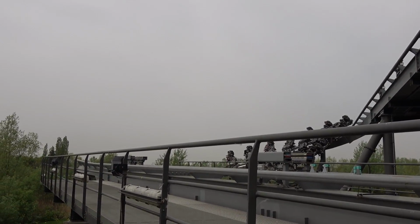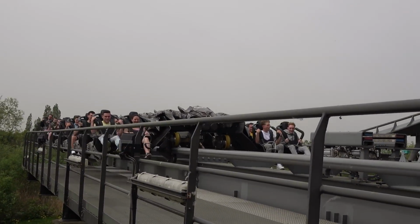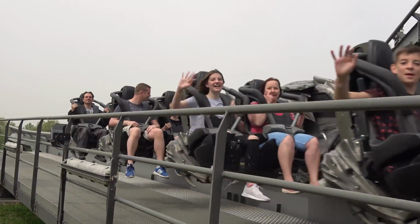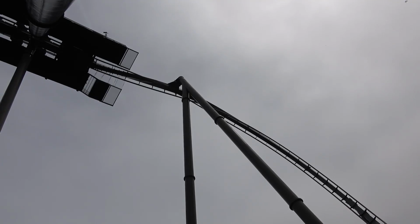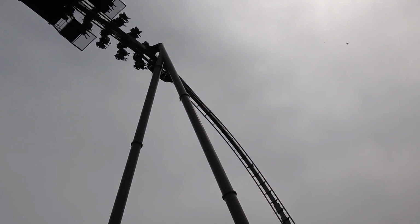Then following on from that, of course, you're into the mid-course brake run. Again, that's not really a mid-course, because all you do then is bank to the left and then down into the main brake run itself before going back into the station. But in terms of my favourite elements, like I say, it's that first drop that is fantastic, that I do really enjoy. Along with that, the 0G roll as well is awesome.